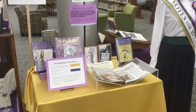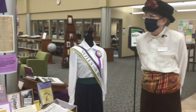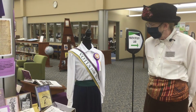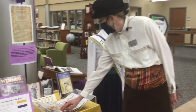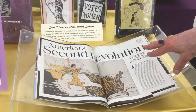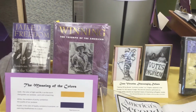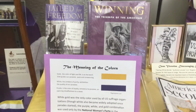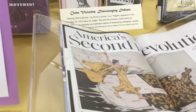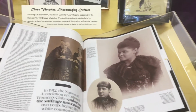I've also discovered that there were a lot of women of color who have been left out of the history books, who had a very prominent role in suffrage. And I actually found an article in the Smithsonian that promoted quite a bit of the women of color and their contributions to the suffrage movement. I've profiled some of the women from this article, America's Second Revolution, and I can flip over, but I have these women up on my display as well.